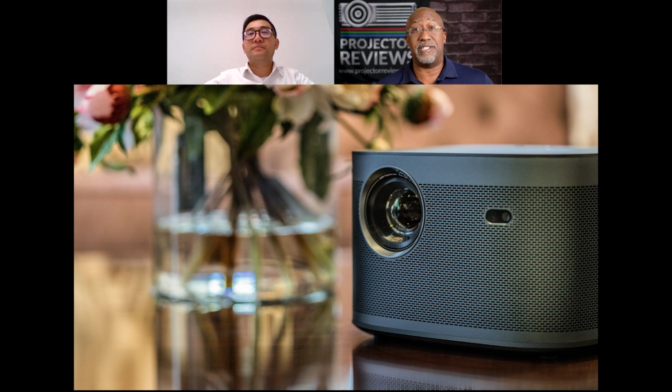Exactly. And the fit and finish is really, really well. When you pick one up, the fit and finish of the model is very, very nice. There's a lot of models, so let's just focus on the ones that are available in the U.S. market. So where do you want to start?